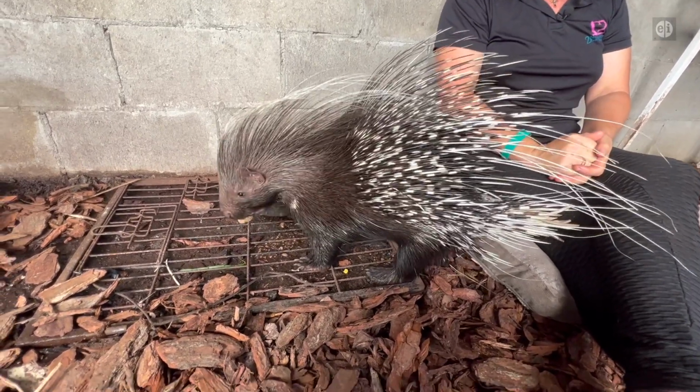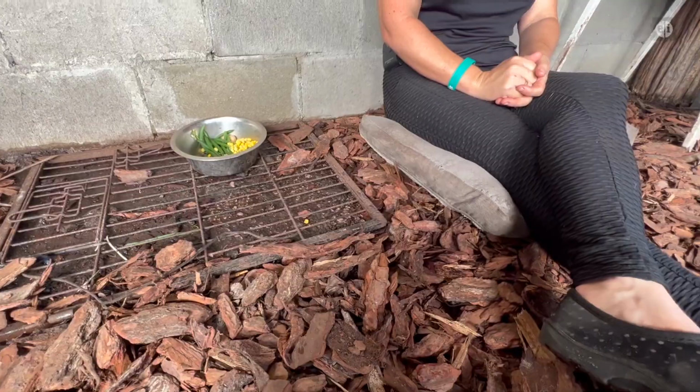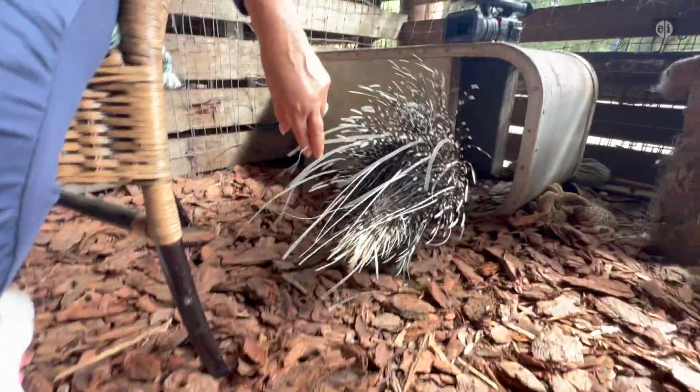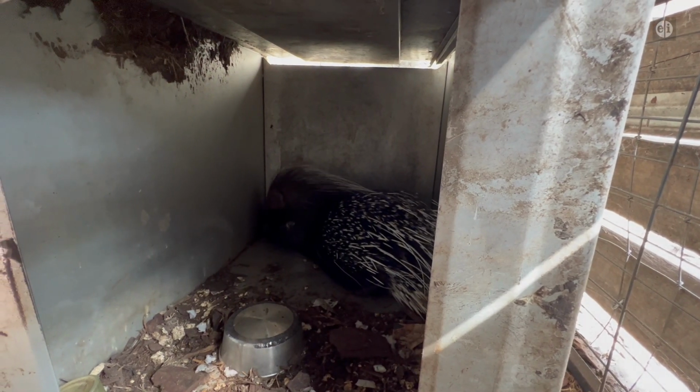He loves his food. When you give him his food, he usually takes it back to his little den. They live in tree hollows, so we've got a little den for him. His name is Oscar.